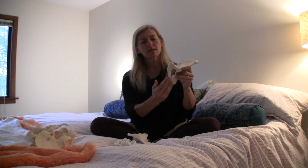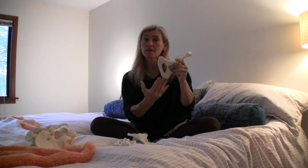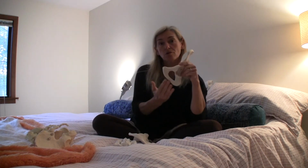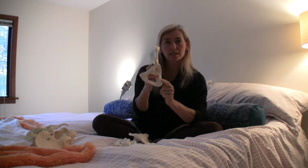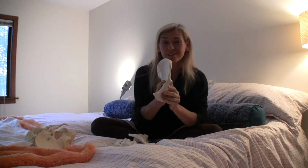What about down here? What's attached down here? This part, this area. Well, what about your inner thigh muscles, your adductor muscles? What about here? This is your sit bone, right? What about here? What's attached here? How about some hamstring muscles?